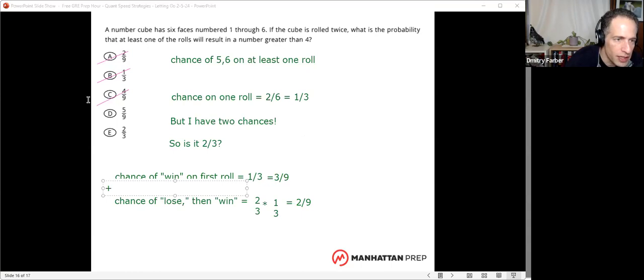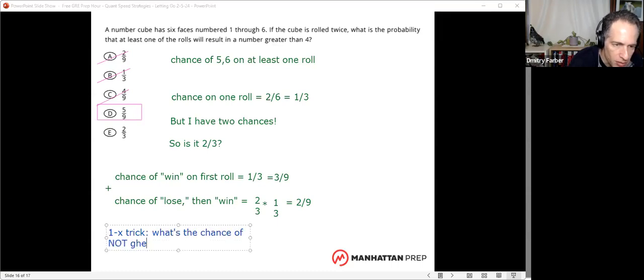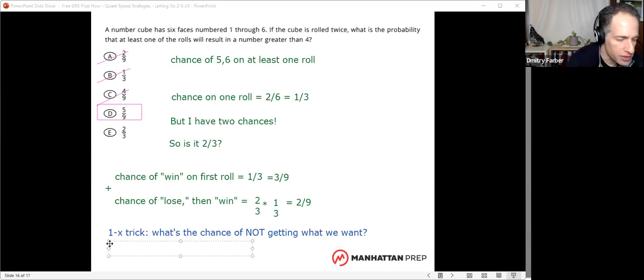If that doesn't do it for you, I think an easier way to do it would be to use what we call the 1 minus x trick. And this is a very common trick in probability, right? What's the chance of not getting what we want? And this also kind of proves it, if what I'm saying doesn't seem logical to you. You say, all right, so if I don't ever get a 5 or a 6, then the chance of getting a 1 through 4 is 2/3. And the chance of getting a 1 through 4 again on the second roll is 2/3. Which is 4/9. So the chance of not getting what I want is 4/9.